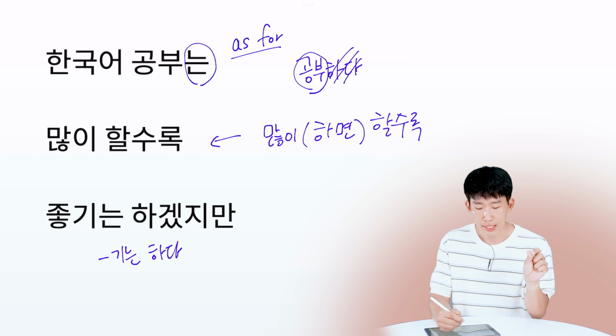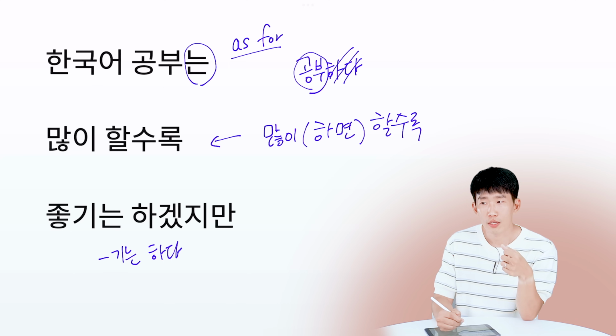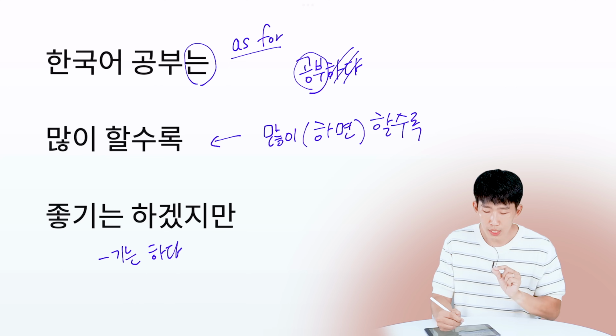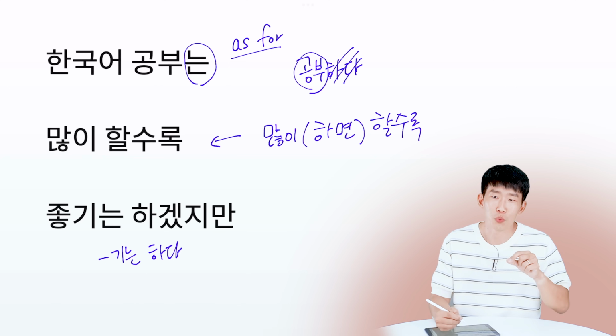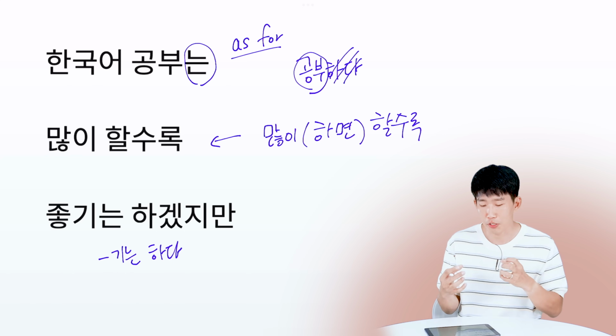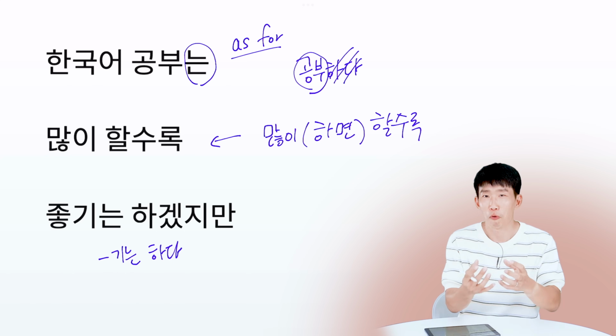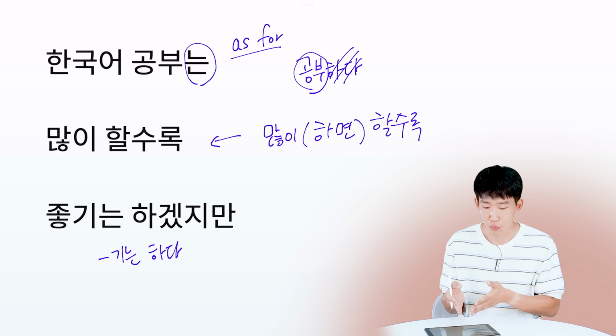한국어 공부는 많이 할수록 좋기는 해요. It is good. The more you study Korean, the better, right? 좋기는 하겠지만, of course, when you want to extend a sentence for the purpose of studying or practicing, you want to add a lot of buts or howevers or ands, therefores, right? And this is exactly what I did with this here.